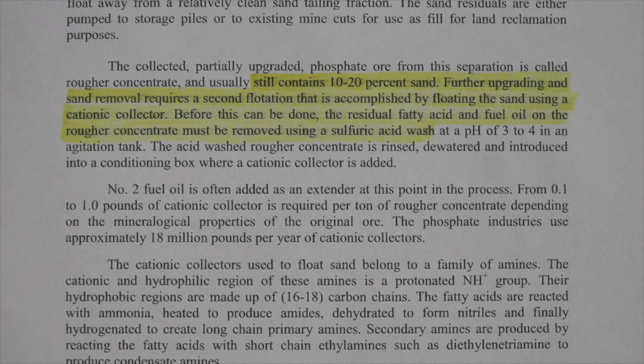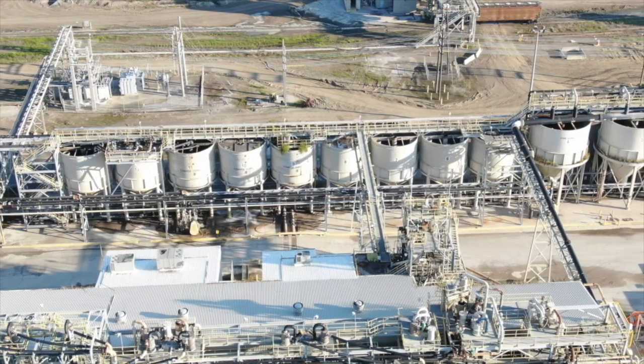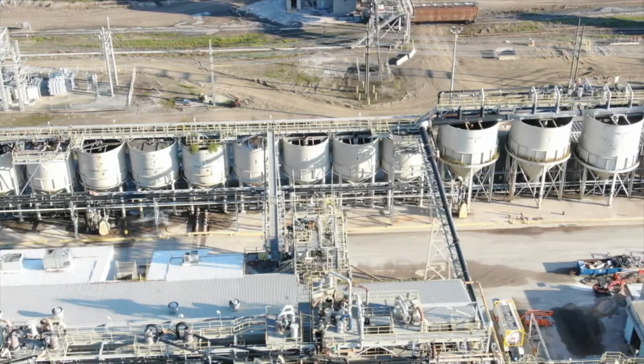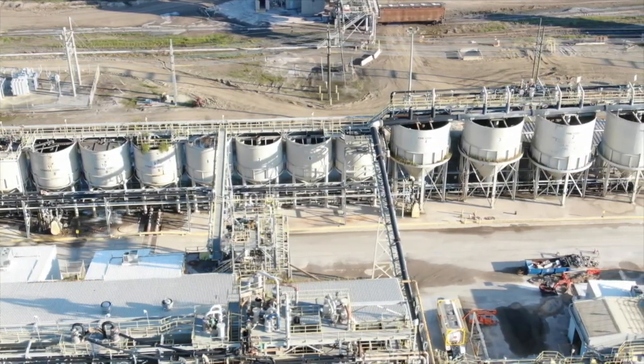After the first step, the phosphate rock still contains 10 to 20% of sand. So further upgrading and sand removal requires a second flotation that is accomplished by floating the sand using a cationic collector. Before this can be done, the residual fatty acid and fuel oil must be removed using a sulfuric acid wash. There are dozens of other reagents used in this separation process, and they include ammonia, amines, acetic acid, alcohols, glycols, and terpenes.